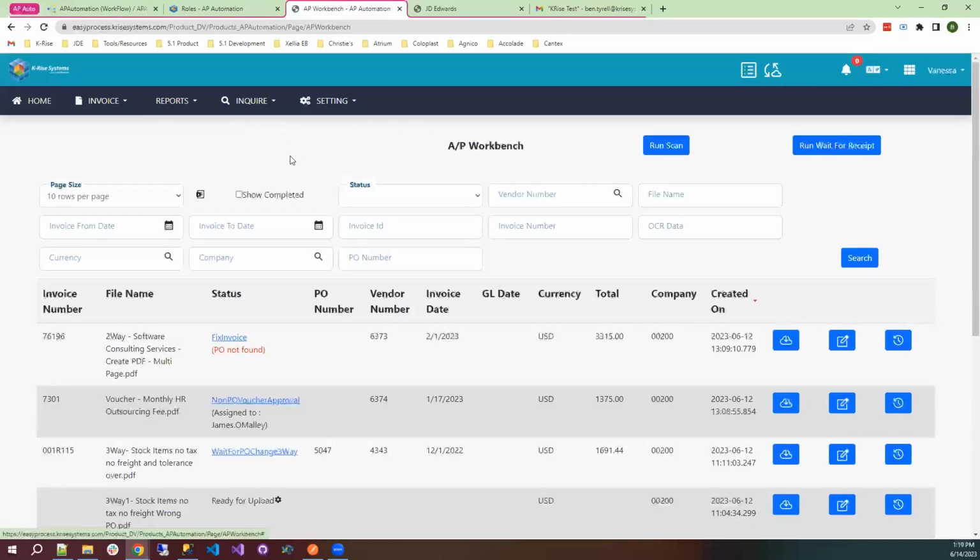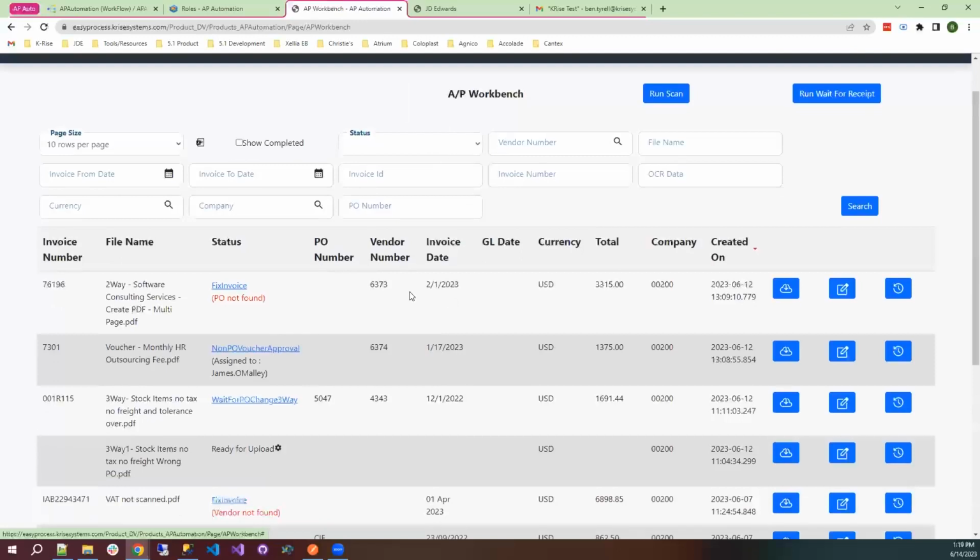And so this is essentially a screen that will show all invoices that have been submitted to the workflow. So we can see some basic information on each of these files here. You can see the file name, the status that this invoice is at, and some notes about the status as well. We can see some basic information here: vendor number, currency, total. This information's being picked up by AWS and passed back.